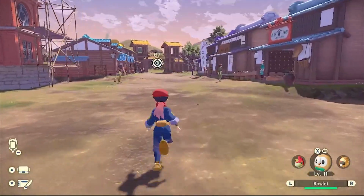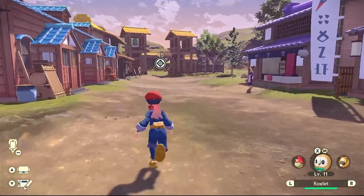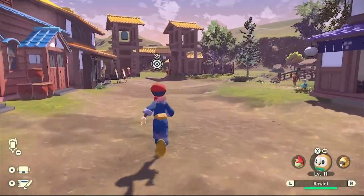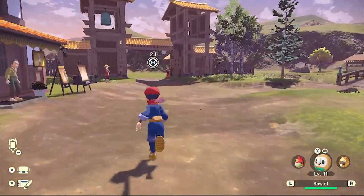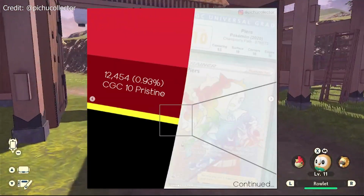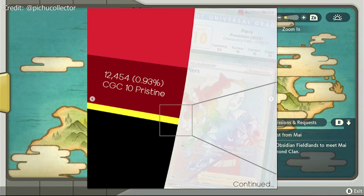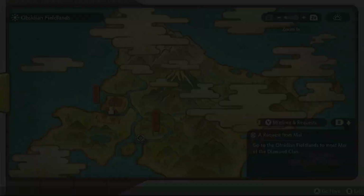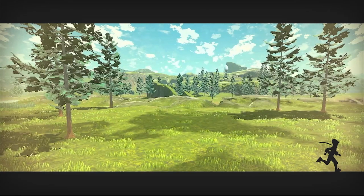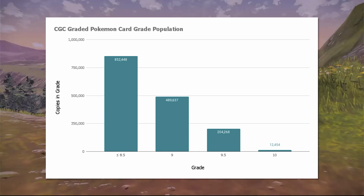And now I wanted to look at how many CGC 10s there actually are out there. I've always felt that they were very, very difficult to get, and it seems that it wasn't just me that was having issues with them. We can see here that out of the over 1.3 million cards CGC has graded, only 12,000 of them have come back a CGC 10 Pristine. In terms of percentages, this is less than 1%. It's 0.93% that have come back this grade. And if we just look at it on a bar chart, per se, you could see how small of an actual amount is coming back at this level.